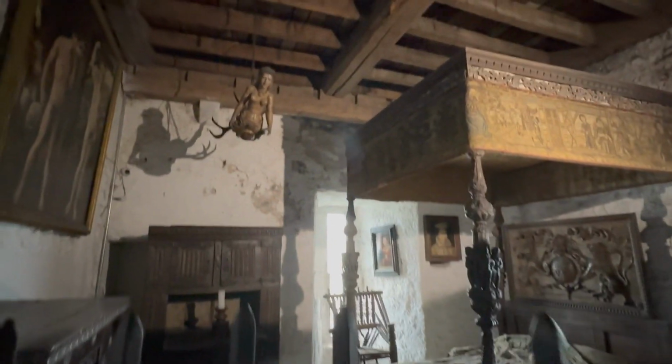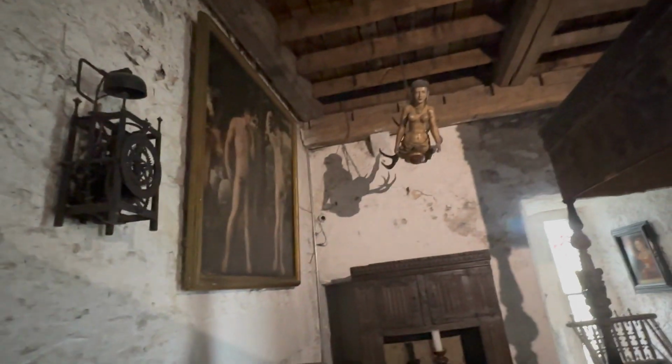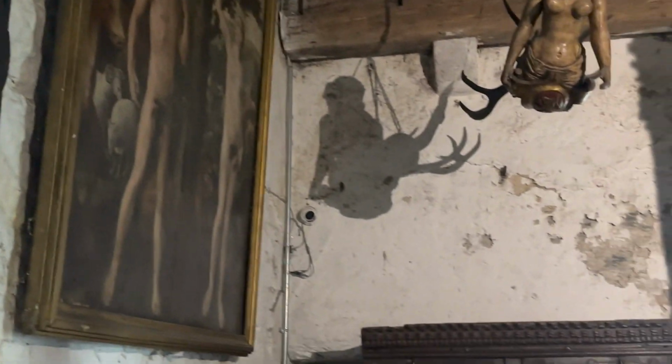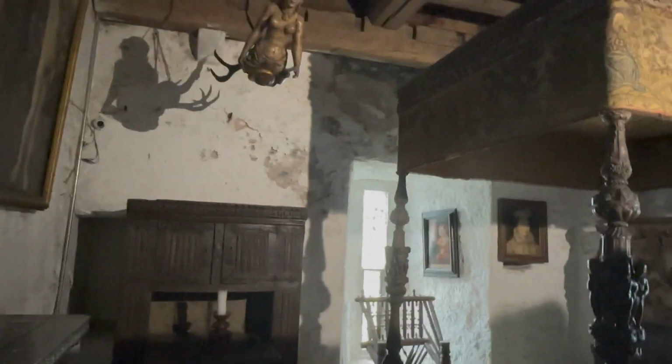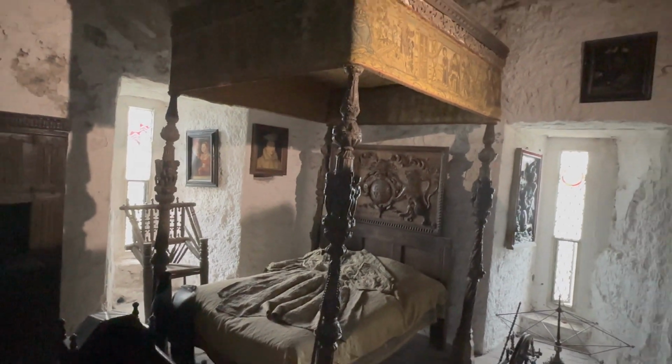Just off of the North Solar sits the Earl's bedroom. The room is draped with damask, and there is a magnificent carved bed. One of her ladyship's dresses on the bed is elaborately beaded. This 15th century cupboard with a writing flap is an extremely rare piece of furniture.